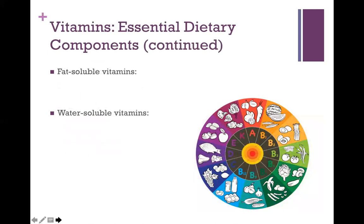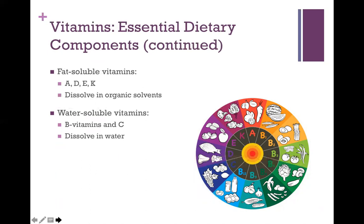We can classify the vitamins into fat-soluble vitamins, which include D, E, A, and K, and water-soluble vitamins, which include the B vitamins and vitamin C. They have many different characteristics based on their solubility. So fat-soluble vitamins are primarily transported through the lymphatic system. Many of them need chylomicrons or lipoproteins to be transported. Water-soluble vitamins can be absorbed directly into the bloodstream. And so those are just a few of the differences.